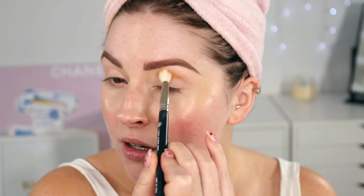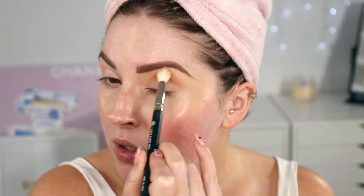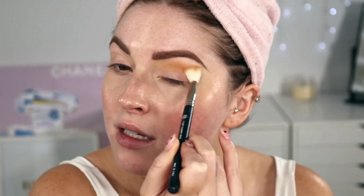So I'm just taking this color on a very fluffy brush and I'm blending this out through the crease, and I'm doing the exact same thing on the other side. I'm going all the way in to the inner corner, and I don't want to do anything too crazy on the top that's going to start looking orange either, because we've already done orange.